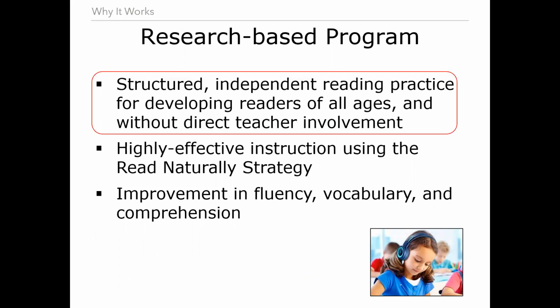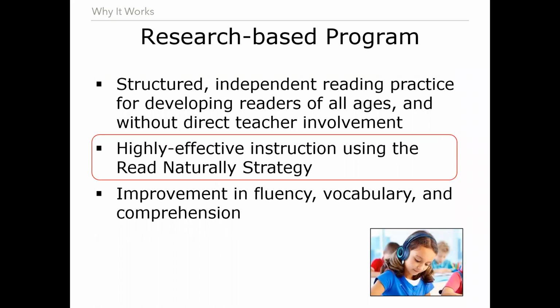It's structured, and so it's great for developing readers who don't have direct teacher support. We all have times where we're asking our students to read independently. It's very important for them to be able to do that and to do that well. But we don't necessarily have the ability to work directly with the students. And so it is a highly effective instruction using the Read Naturally strategy, but it doesn't require that student to teacher ratio that is necessary in an intervention setting.